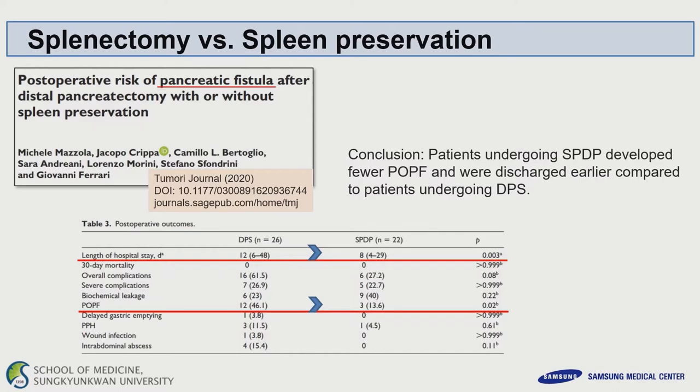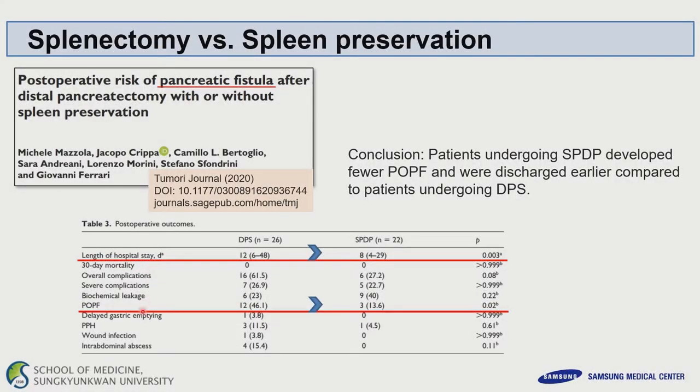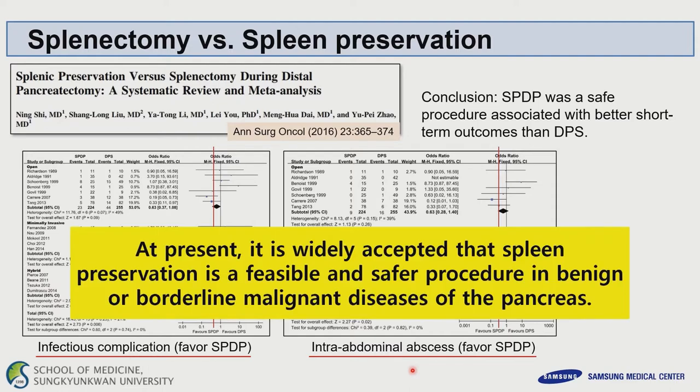In this paper, the authors showed distal pancreatectomy with splenectomy, DPS, was associated with longer hospital stay and more POPF than spleen-preserving distal pancreatectomy, SPDP. And this meta-analysis compared SPDP with DPS. It also showed occurrence of infectious complications and intra-abdominal abscess were lower in the SPDP group. So at present, it is widely accepted that spleen preservation is a feasible and safe procedure in benign or borderline malignant disease of the pancreas.